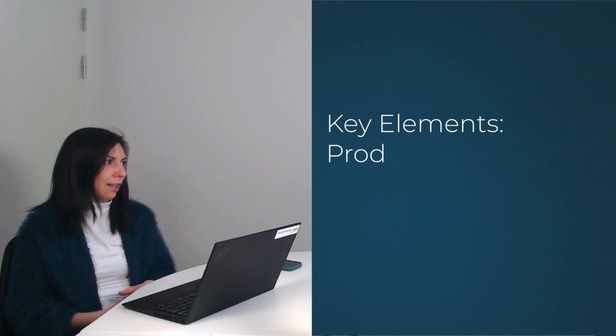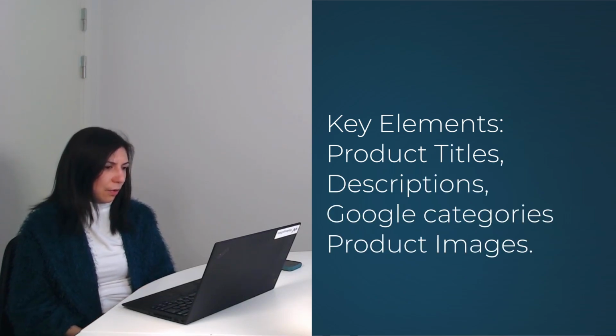descriptions of the products. And the other thing they also value a lot is the Google categories, so all the products are placed within the correct Google product categories when we send the data to Google. And of course, product images. We need to make sure that all these, not only but at least these key attributes, are aligned with Google's requirements and best practices for optimal visibility and performance.